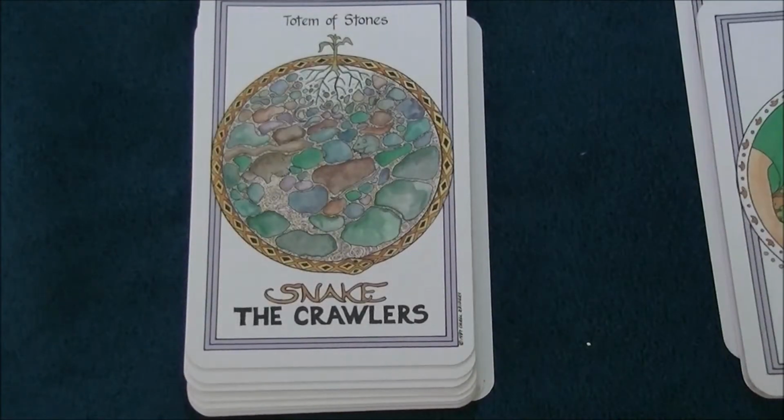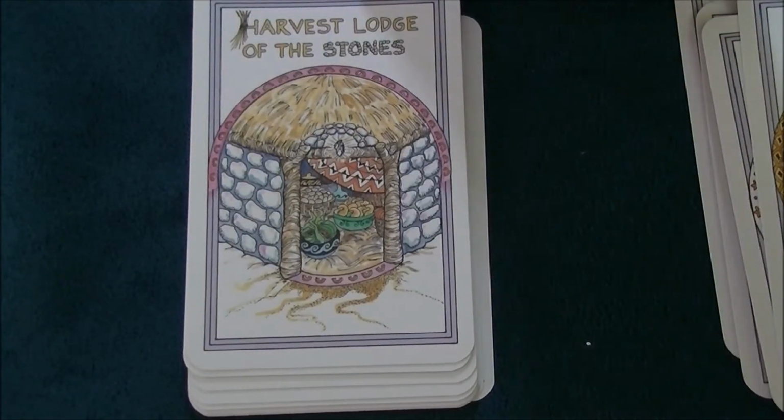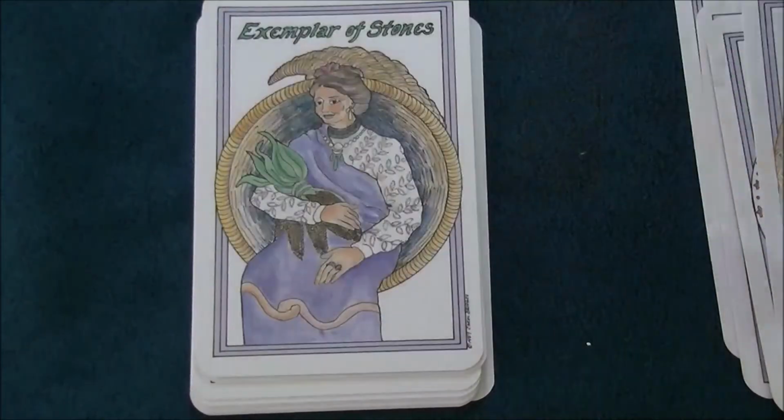Beautiful, beautiful, beautiful. Ground, the crawlers. Harvest, Lodge of the Stones. So as you sit and gaze upon each card too, there's so many little details that we can see.